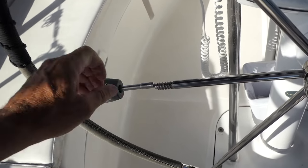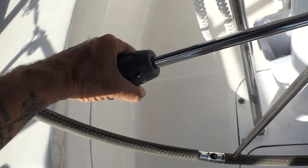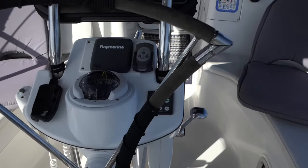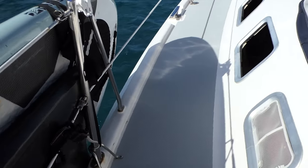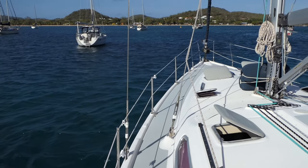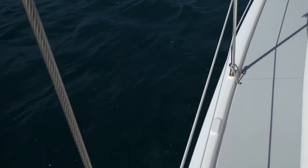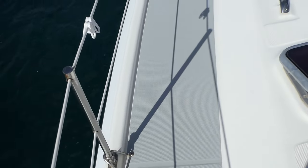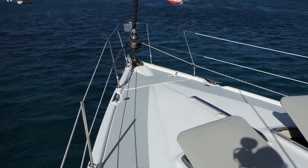The Lumar folding wheel allows for the feel of a generous-sized wheel while not hindering movement in the cockpit. Access to the side decks is easy and not hindered by winches or lines. The side decks are flat and wide and not blocked by any obstacles, including shrouds. Numerous handholds are provided, all in beautiful condition.